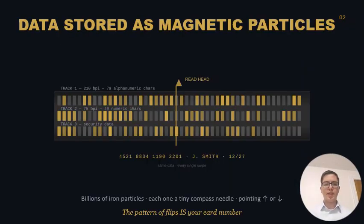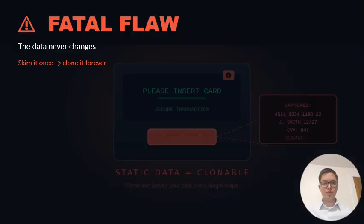The stripe itself is basically a tiny strip of cassette tape. Inside it are billions of microscopic iron particles. Each one acts as a miniature compass, pointing in one of two directions. It works basically like a barcode. When you swipe, the reader detects the pattern, like a needle reading the grooves on a vinyl record, and it sends your info to the bank. Fast and simple. And also completely flawed.